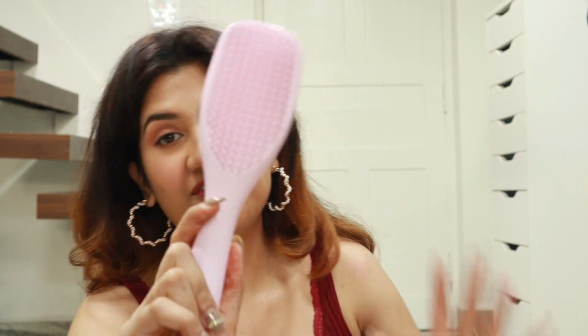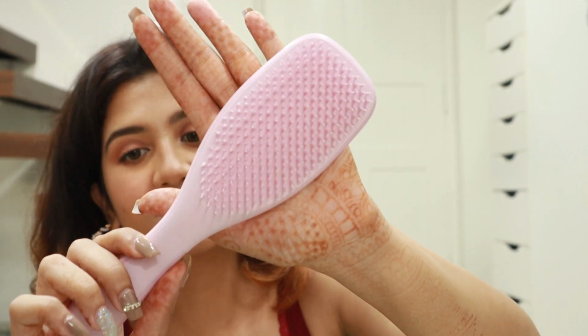Next product is a wet brush. This is by Tangle Teaser. My old brush is quite old, so I wanted a new wet brush. I wanted a good quality one because good quality brushes last longer. So this Tangle Teaser one is really good. Heard such great things about this.